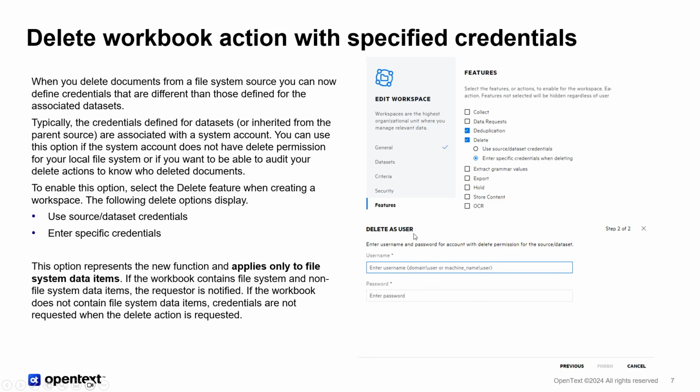They are just sent through to the action, and then will be sent down to the agent. These credentials will be used for the actual deletion process. So every time you execute that, you would have to put in your credentials. It's a way of confirming: yes, I approve. Here are my credentials; on my behalf, go and delete this data.